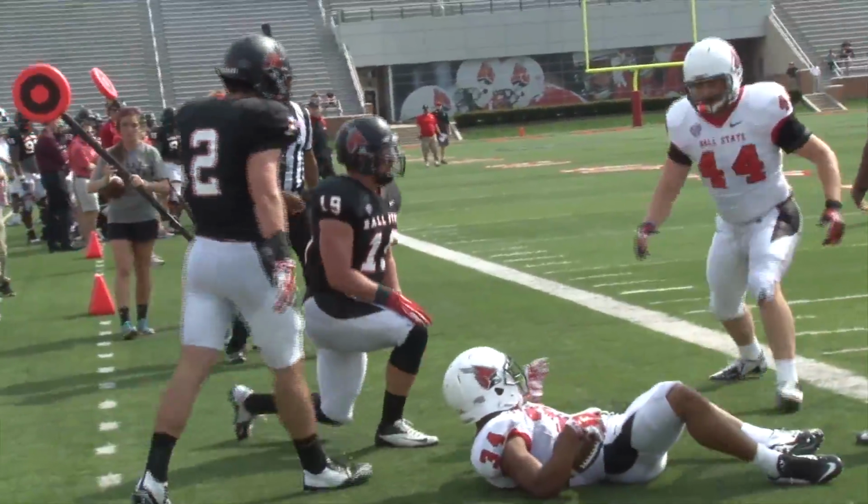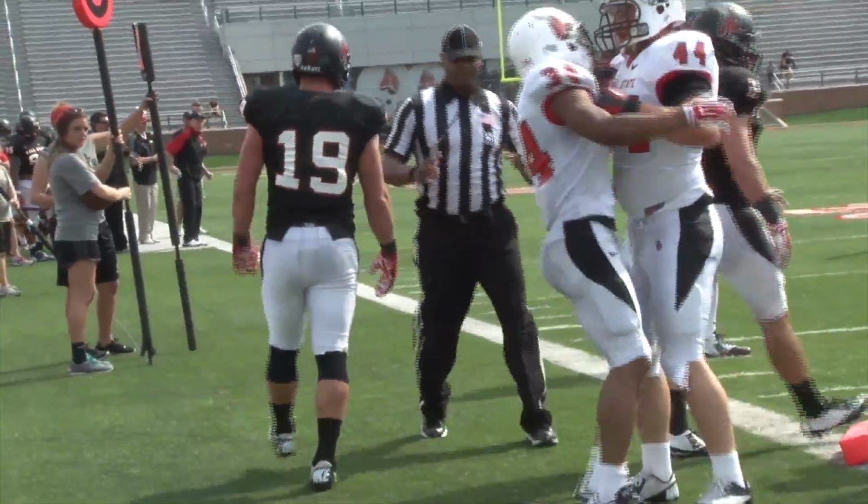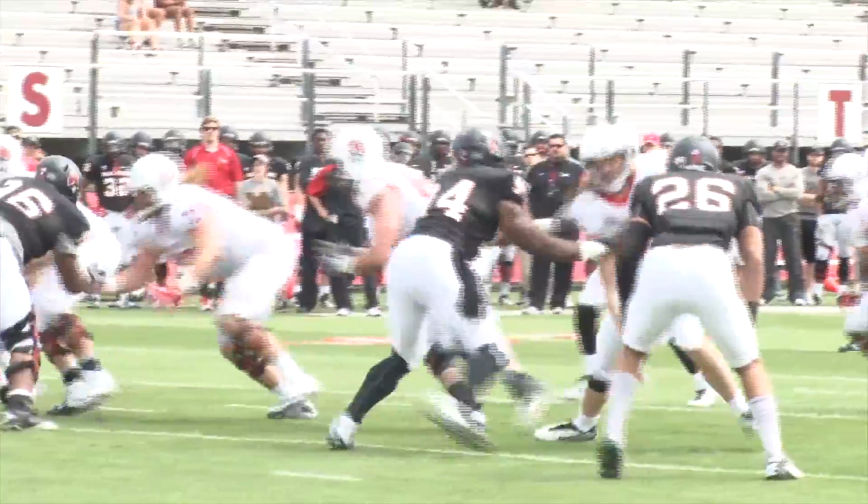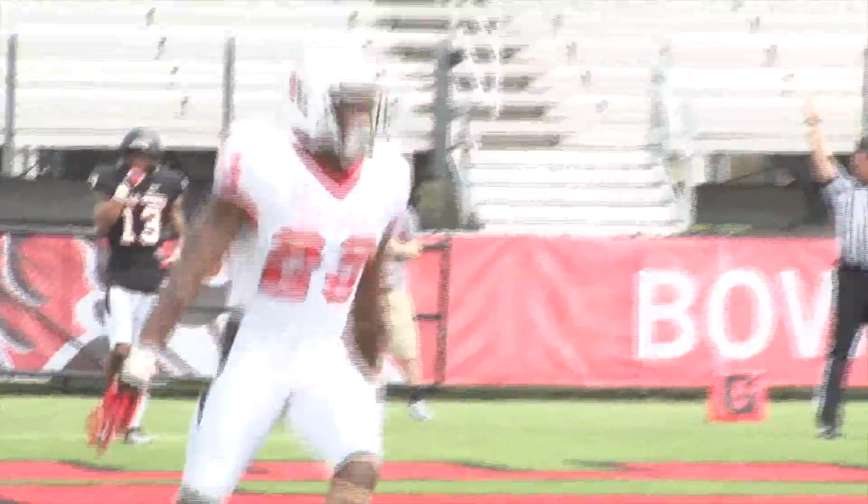And Teddy Williamson is one of the hardest working guys on the team. He's one of the smartest football players on the team. He knows how to wiggle through those holes. And it's fun to see his improvement. He's added 20 pounds in the offseason. Looks a lot better this spring than he did last spring.